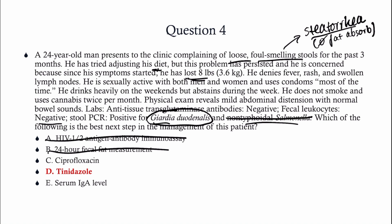Cipro would be something that you would give if the patient was really, really sick and we thought this was salmonella, but it's not salmonella and he's also not very sick. So that's out. And then serum IgA level.